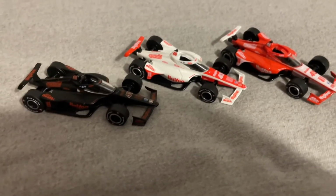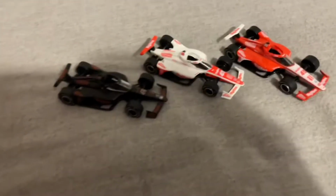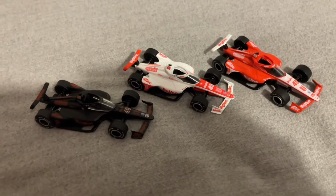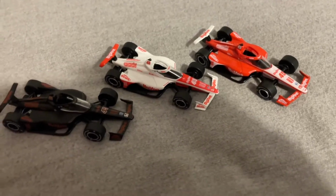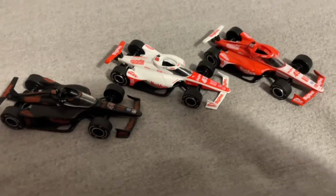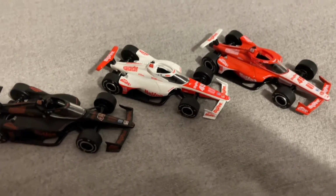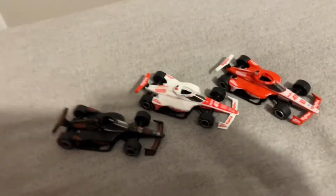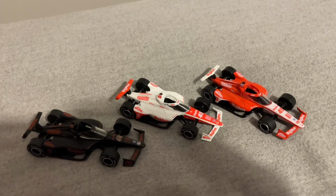Obviously, you're not going to be able to have a giant IndyCar section at every single store, but I think if they sold these along with NASCAR or whatever with the Authentics line, they'd probably sell well. I really think that would be a good idea for Greenlight to try. Obviously, I'm not in charge, but if I was, that was something I'd do.